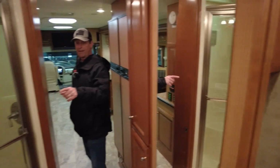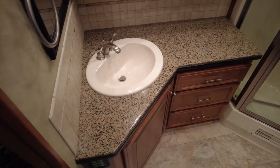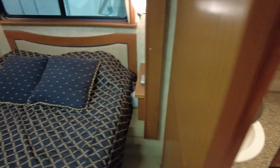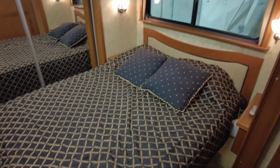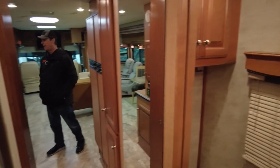So it has the 2 sinks, one in the water closet and then one in your main vanity. Nice size shower, queen size bed, and lots of storage. And we'll go thoroughly through this floor plan, but it's a really good floor plan, probably the top seller for Country Coach in 07 on the Inspires.